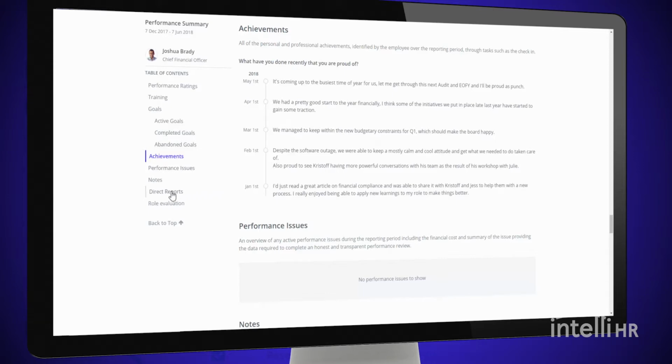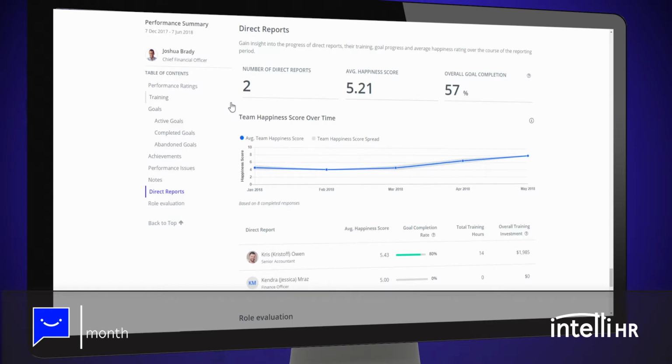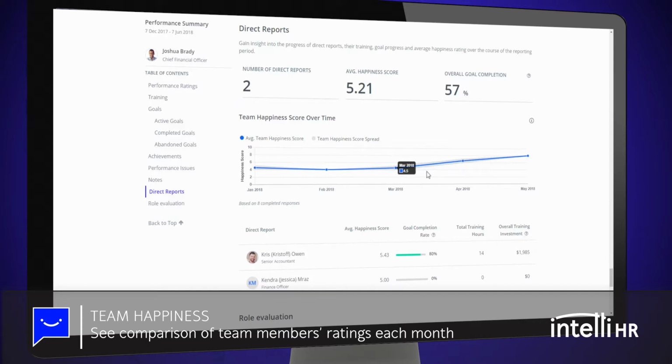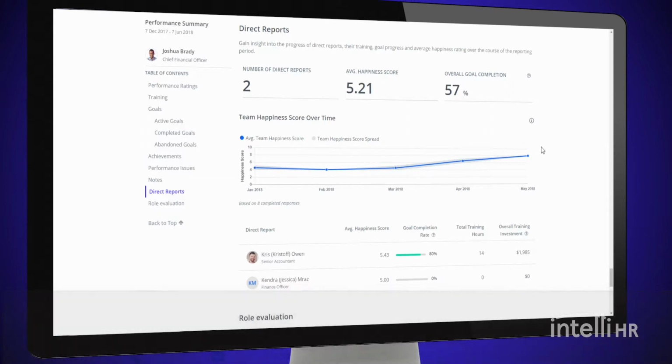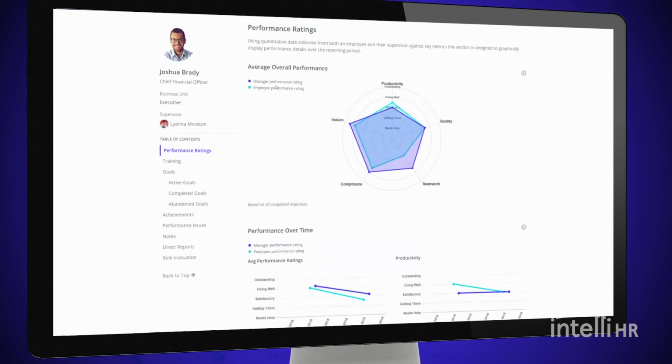As well as their day-to-day tasks, manager performance is also based on how well they lead their team. If the subject of the performance report has direct reports, you'll see some really cool new features in this section. The team's happiness score over time has been added, and we've even included the team's happiness spread, so you can see how similar or varied team member ratings are each month. The relationship between the team's goal completion and the performance of the supervisor will also inevitably be linked, and as such we've made the overall goal completion of the direct reports a highly visible figure so that this can form part of the performance discussion.